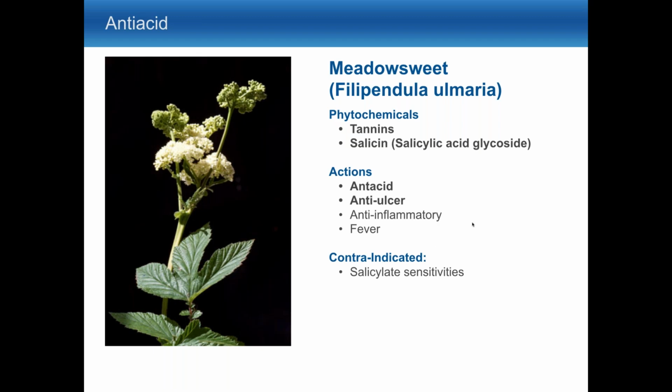it's been used for arthritis and joint pain, much the same way you'd use an anti-inflammatory drug. It's also been used for fevers, so it's used to bring down a fever if someone has some kind of infection. So for me, the only thing I really use it for is certain cases where I want to bring down the stomach acid a bit.